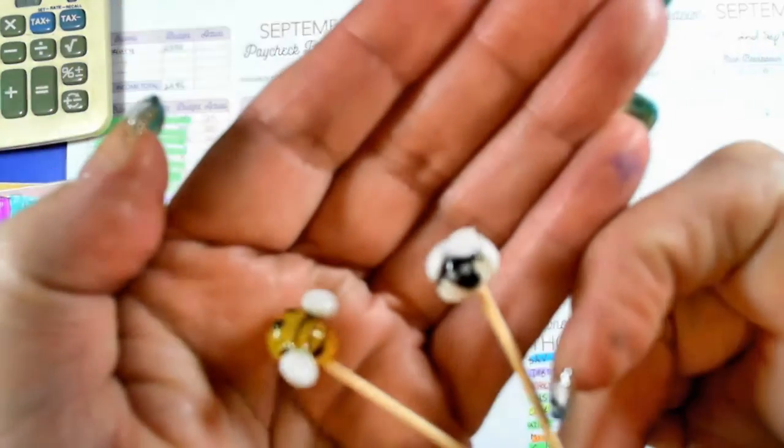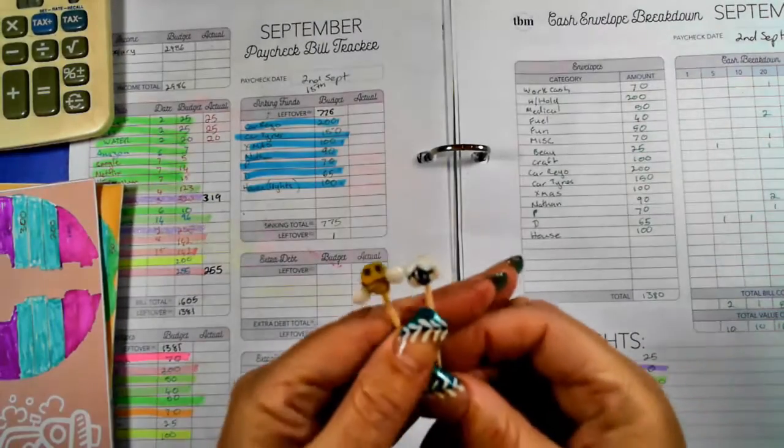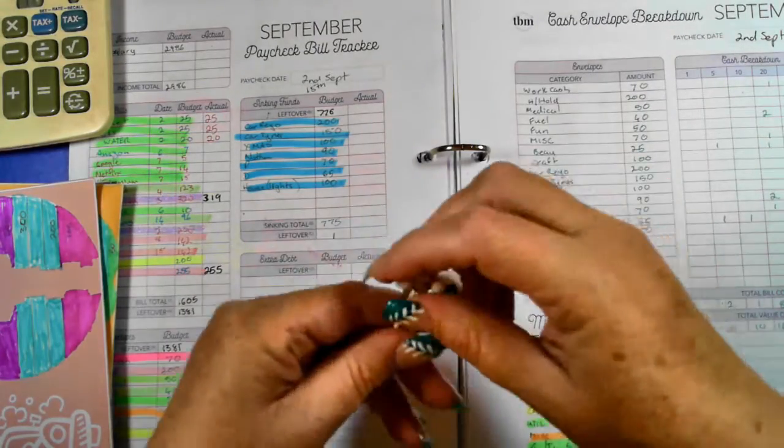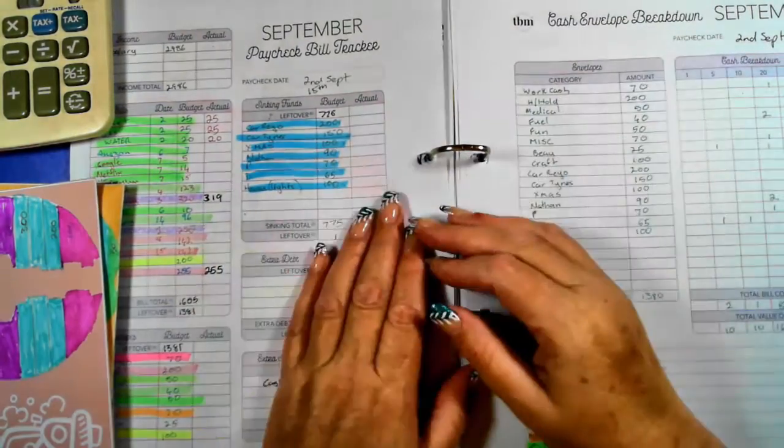These guys are making an appearance again, my sheep and my bee. I made them out of resin. I reckon they're really cool. But I also diamond paint, and resin as well.